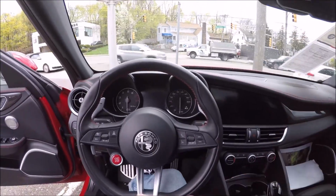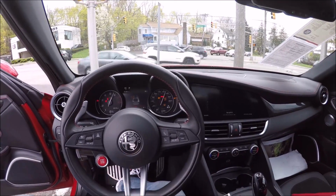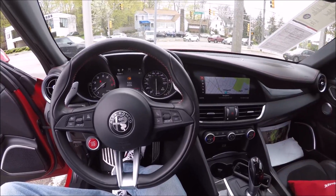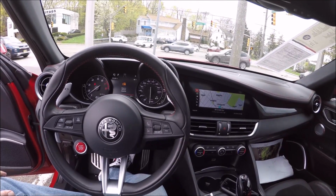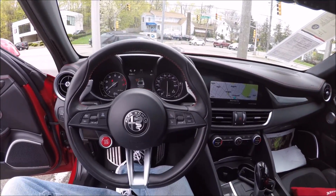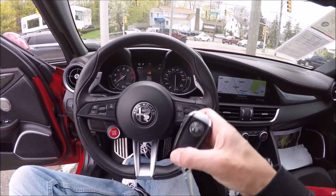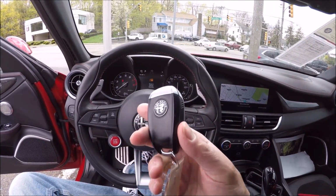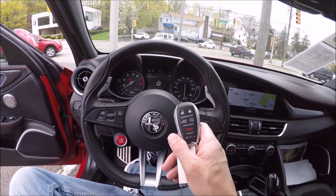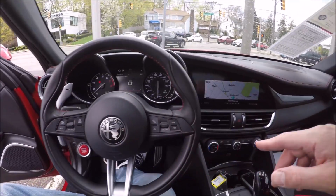All right, so now let's start the car up. There we go. I don't have my seatbelt on. I always forget that. Braking detected. I hope not, because I actually have the key right here. So you have this cool key with the Alfa Romeo insignia on it, same as the steering wheel. See, those match. And then a nice thick key. You have the remote start button. Here's all your steering wheel controls.